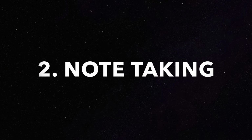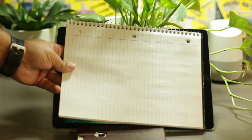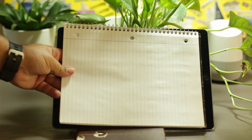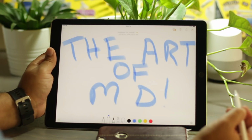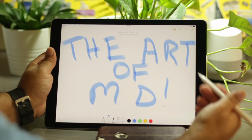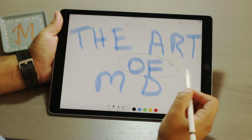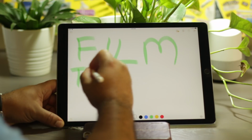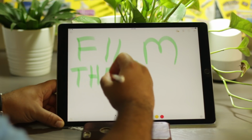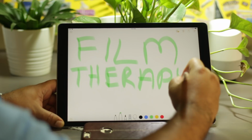Number 2, note-taking. The 12.9 inch screen is almost the same size as a regular sized notebook, so taking notes on it is actually pretty seamless. Now, if you're trying to take notes on the 10.5 inch version, you can still do that, but because the screen size is so small, you're going to be focused more on resizing your screen to make sure everything fits, as opposed to paying attention to what your teacher's trying to teach. Think about that for a minute.